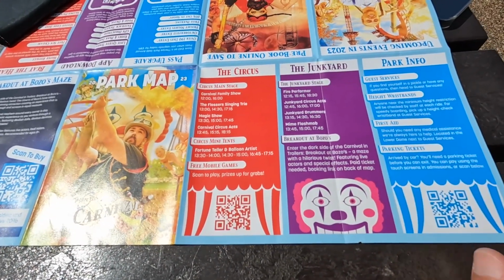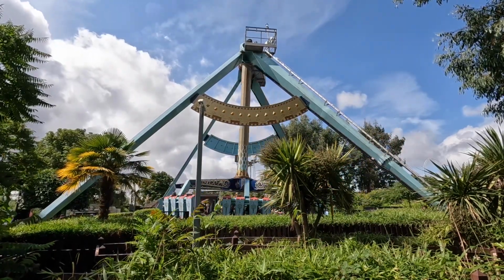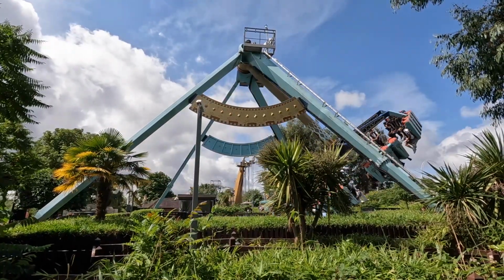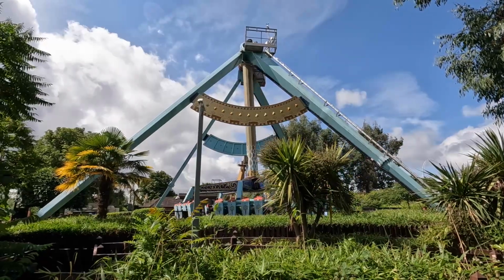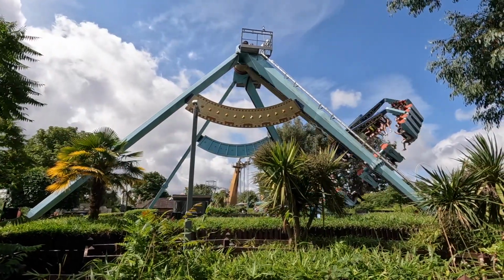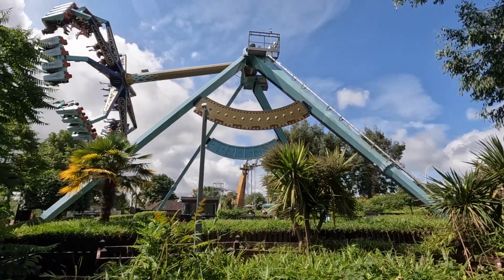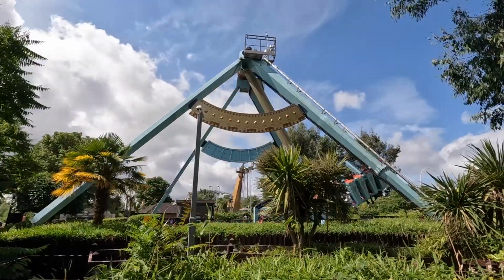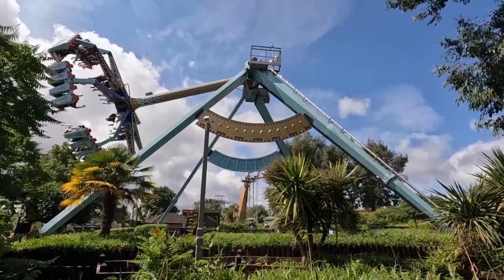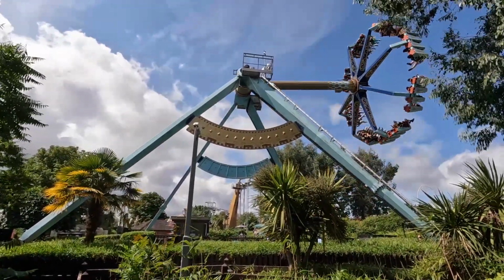And here we are in the Lost City area of the park then. Some great flats found in this area, including Rush, Zodiac, Quantum, and of course, the KMG Afterburner here, Vortex. Queue times for all four of these rides ranging from 10 to 15 minutes, which is not too bad at all. Great ride this, nice and intense.